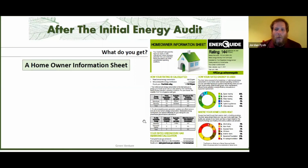And then you also get a homeowner information sheet, just more in depth than the label, breaking things down a little bit more. You'll see the same information, but also if you look at the bottom right corner, the, I guess, more red toned circle, it breaks it down to where in the home you're losing that energy. So the big sections there, air leakage and the basement on that house, were where it was losing energy. So you could guess that for that house, it would help if they spent some energy sealing drafts and insulating the basement.